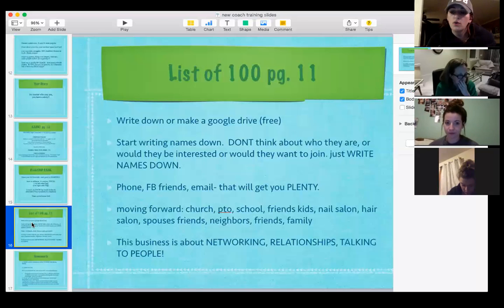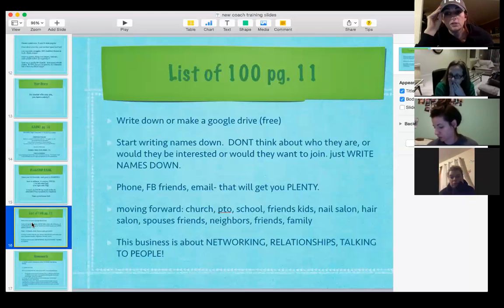I don't want you to think, when you're writing these names down, oh my gosh, she wouldn't want to do it, or she already goes to the gym, or she does another MLM. Don't think about who these people are, just start writing names down. Go through your phone contacts, your Facebook friends, your email. That right there, you're going to have more than 100 people. And don't think, I don't know enough people, I don't have enough Facebook friends to be successful in this, because it's not true. Some people don't even have Facebook when they start, and they're super successful.